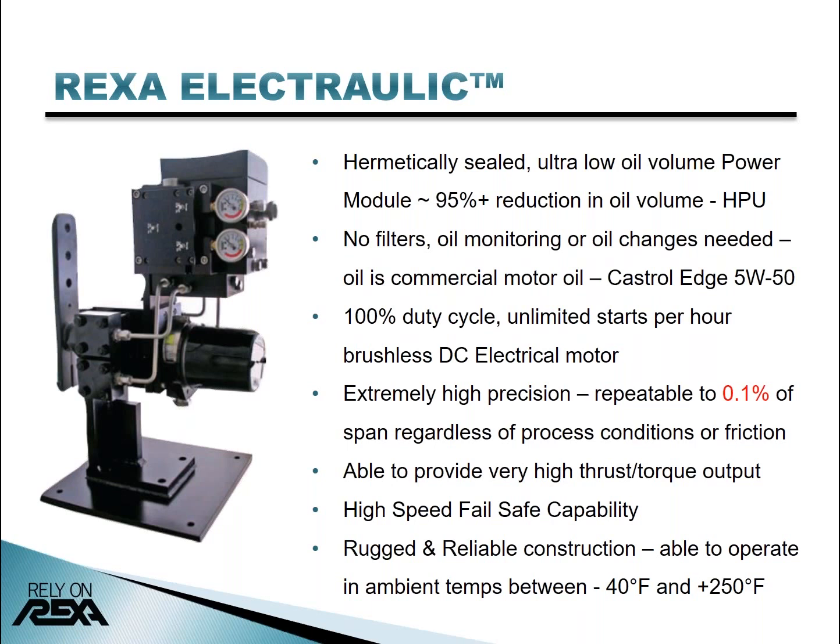All models can operate at 100% duty cycle if needed through the use of a brushless DC stepper or servo motor. These units are high precision and repeatable to 0.1% of span. Our modular design allows for very high thrust and torque output with high-speed fail-safe options. Operating temperatures range from -40 F to 250 F without performance degradation. Having Rexa actuators installed at major steel producers around the world, Rexa actuators are unmatched when it comes to being rugged and reliable.